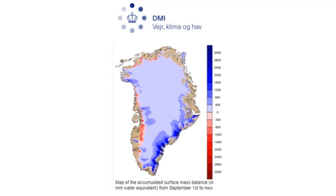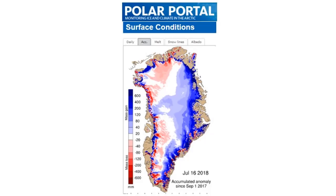Jumping over to Danish Meteorological Institute, let's take a look at how much surface ice mass has accumulated since September 1st of 2017 until now. Blue means gains, red means losses. Wonder what happened to all the Greenland ice melting. Polar portal as well, surface conditions, July 16th. It's about a week behind on the measurements here. But again, this is accumulated anomaly, same thing, September 1st, September 2017 until today. They have a little more detailed measurement, but as I can see, it looks like the gains are outstripping the losses.